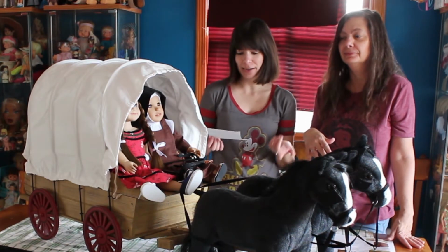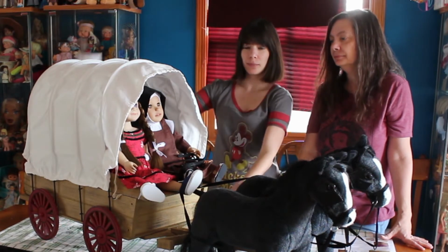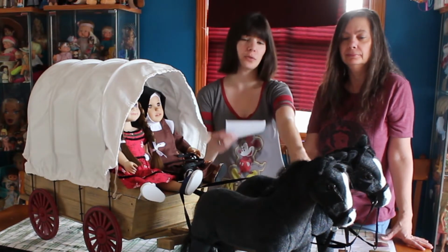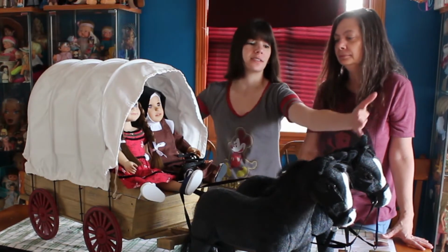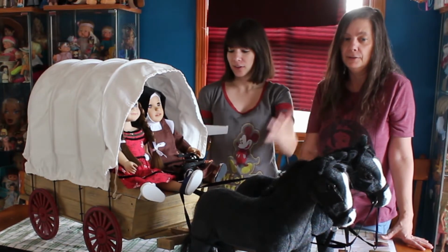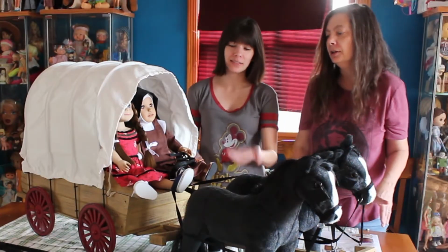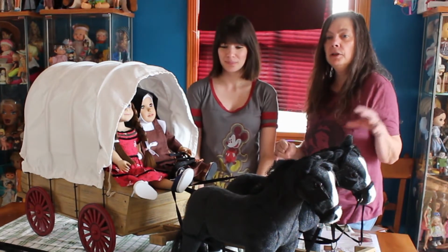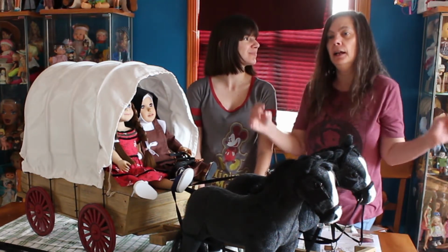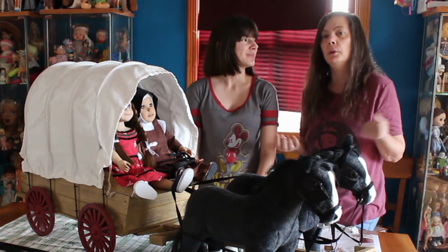As far as specs go, it's like 2 feet by 3 feet, this bit, and then the hitch is like 24 inches. So in total, this is like 51 inches of stuff, which is like 4 feet 2 inches or so. But as expected, to fit an 18-inch doll, it kind of has to be a little large. And we've taken pictures of it in the box and us taking it out of the box so you can see how many parts there are and what you have to put together.